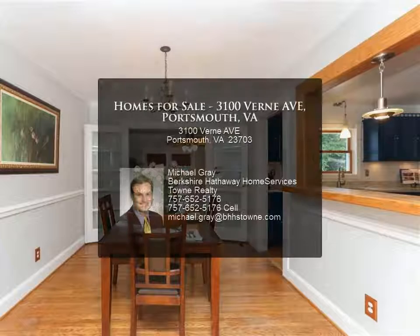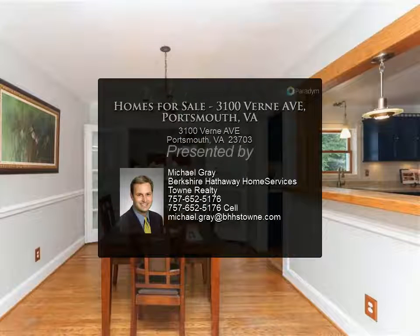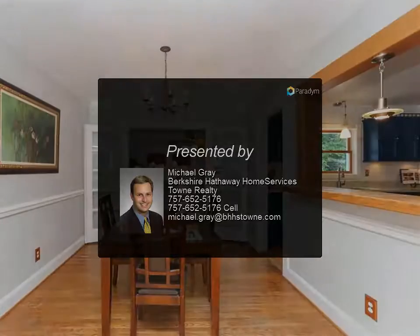The oversized garage features electric service for an electric car. This .32 acre corner lot has a decorative fence.